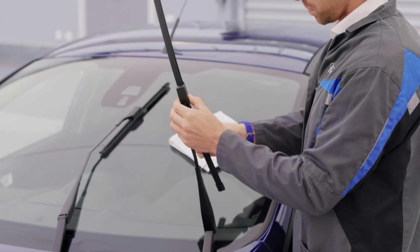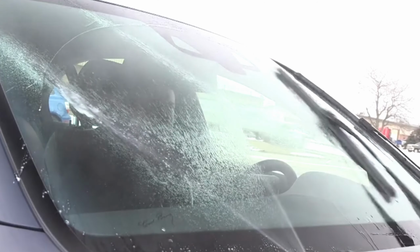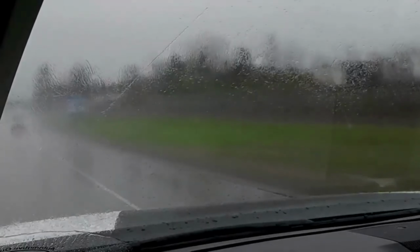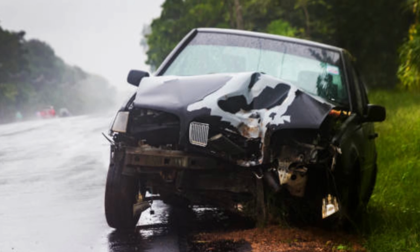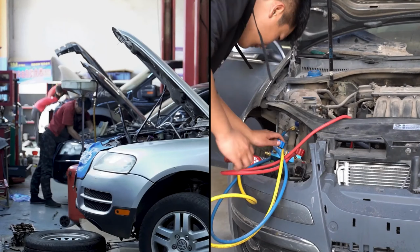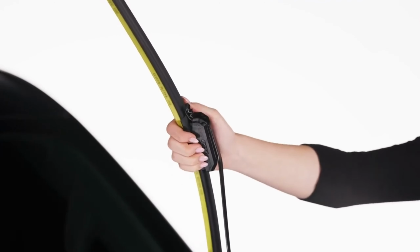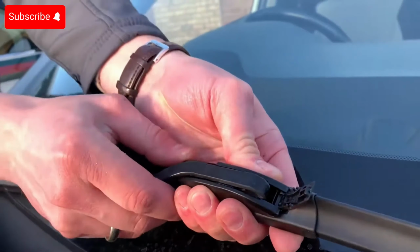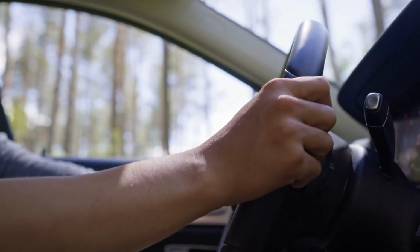Why is this important? Worn-out wiper blades streak, squeak, and fail to clear your windshield effectively, especially during heavy rain or snow. This reduces visibility and increases the risk of accidents, which could lead to costly repairs or worse. By replacing your blades at least once a year, or more often if you live in a harsh climate, you ensure clear visibility and safer driving.